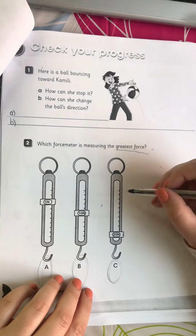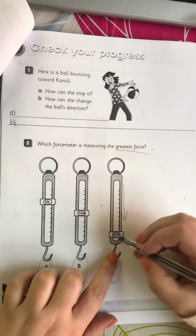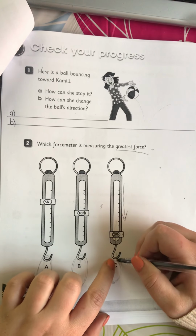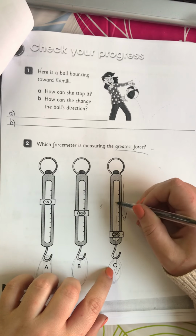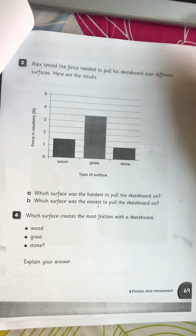By the way, with a force meter, the numbers going down get bigger because of this little mechanism. The further this is pulled down, the further it goes down on the inside, and that is where it will be measured. Okay, but we'll still discuss that.